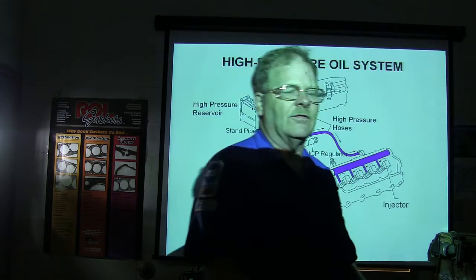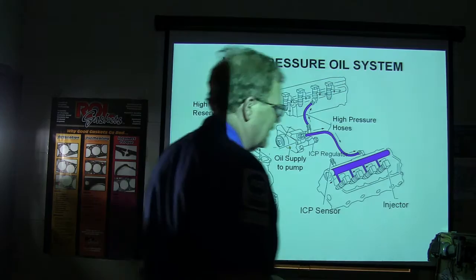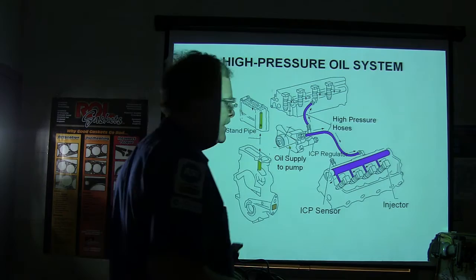You're supposed to drain the fuel rail and the oil rail before you pull an injector out. So you just pull an injector out, there's more to it than just yanking it out of there like it is on the gas burner. That's down there under the valve cover. Those are those 115-volt injectors we were talking about yesterday.